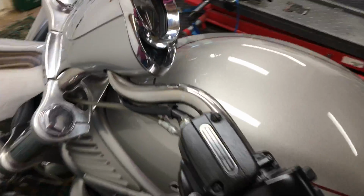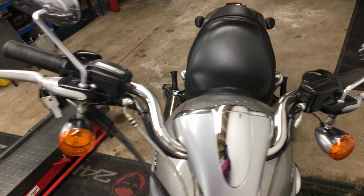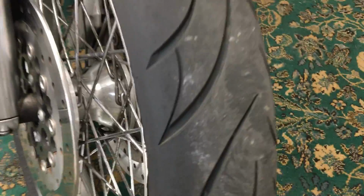I'll pick it to pieces and show you all of the little niggles just to save any embarrassment when it's collected or delivered. Again, front tyre is very nearly new. That's been done very recently. It's got tons and tons of life left in it.